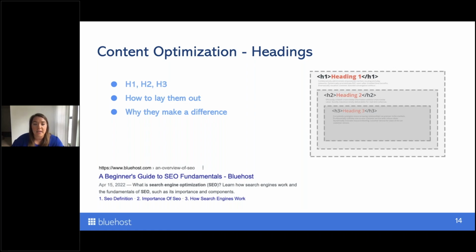Beyond that, you can see in the screenshot on the bottom left, it also helps Google pull in the content. So the title, the H1, is A Beginner's Guide to SEO Fundamentals. This was published on the Bluehost blog recently. So that would be your H1, that's your title. That bit there in the middle in a dark gray is called your meta description. We'll get into that in just a little bit. But that numbered list down at the bottom, 1, 2, and 3, those are your H2s.